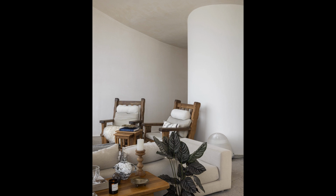The transition between materials is so seamless. You move from the cool concrete of the floor to the warm wood of the chairs and the soft plaster of the walls. It's a sensory experience that makes the home feel incredibly grounded. You can tell that every piece of furniture was chosen not just for its look, but for the feeling it brings to the room.